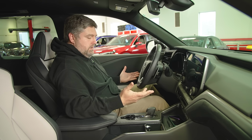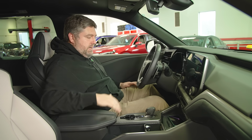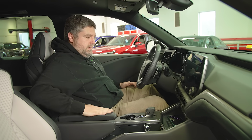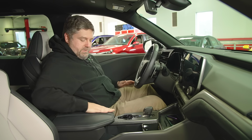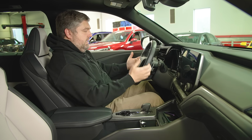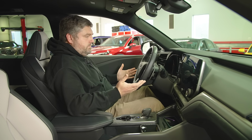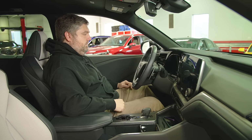Aside from that though, it is pretty good. Everything's laid out really well, and it's really functional. Nice deep center console storage. The top hinges open, makes it easy to access. As far as it being an armrest, it's at a really nice height. I can just keep my elbow on it, keep my hands on the steering wheel, and I'm very comfortable.